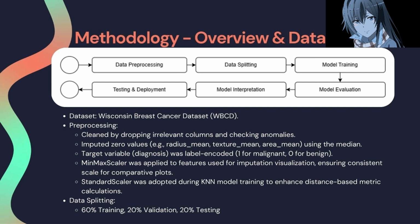The target variable, which indicates whether a case is malignant or benign, was label encoded as 1 for malignant and 0 for benign. To prepare the features, we apply a min-max scaler during the visualization phase, and the standard scaler when training the KNN model. This step is very important because KNN relies on distance calculation, which can be skewed if the features are on different scales. Finally, we split the dataset into 60-20-20: 60% for training and 20% each for validation and testing.